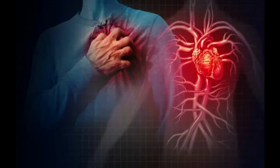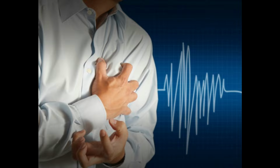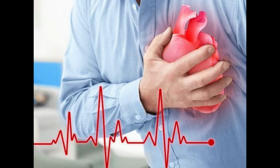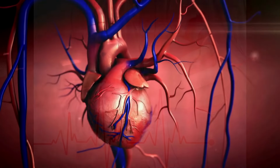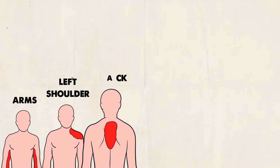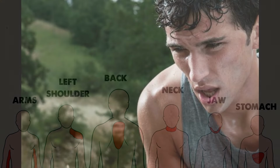Recognizing the signs of a heart attack. A heart attack can manifest in a variety of symptoms, some of which may seem subtle while others are more obvious. The most common sign is a crushing pain in the center of the chest. This pain often spreads to the jaw and down one or both arms. However, chest pain isn't the only symptom. Here are other key indicators.